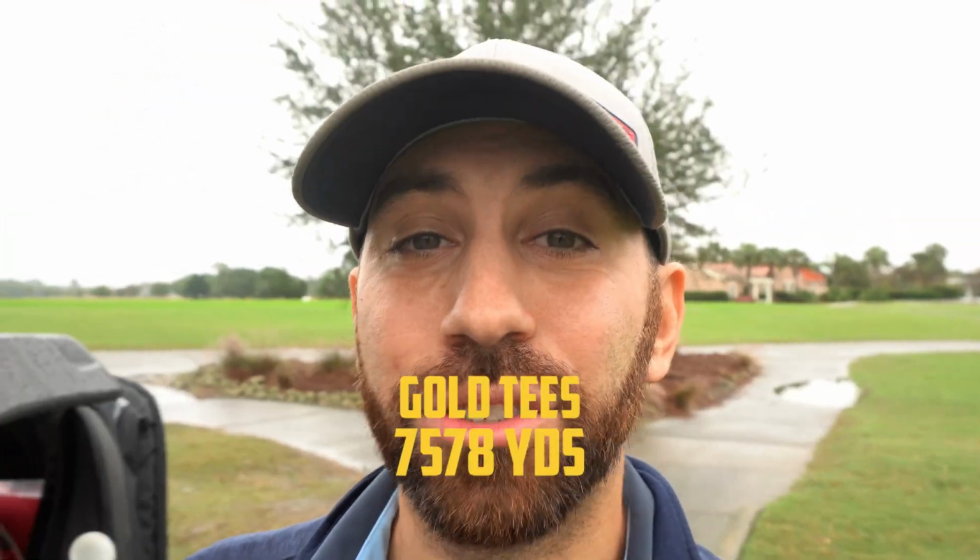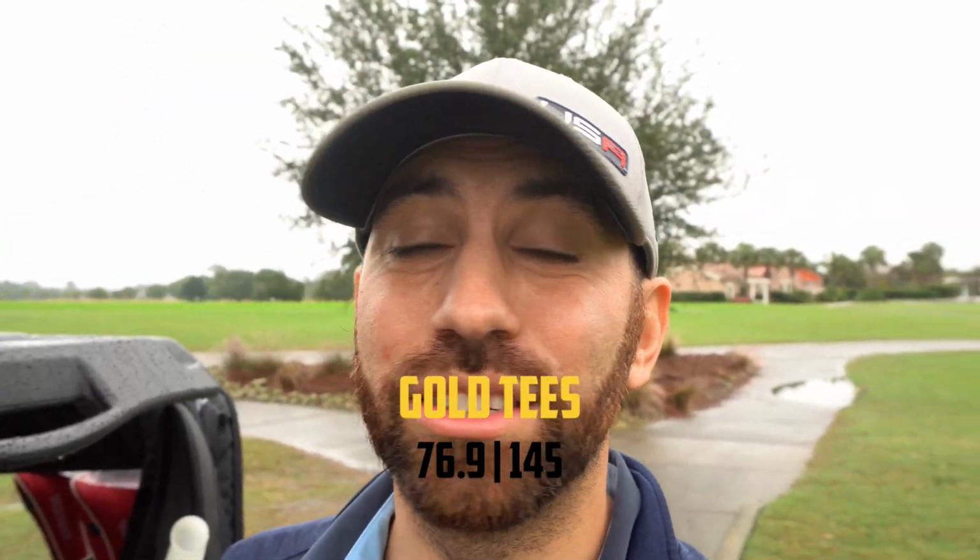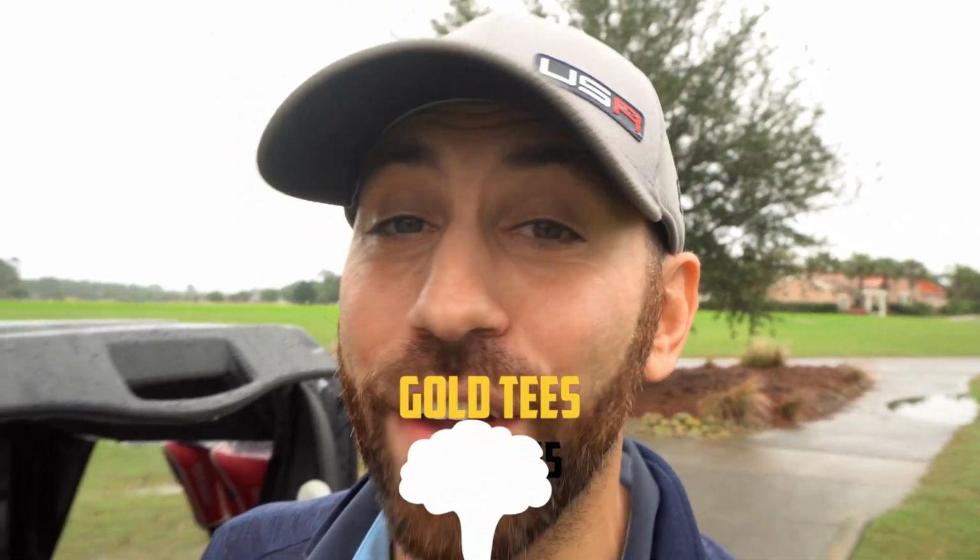Like we mentioned in the intro, 7,600 yards. It's over 76 for the overall rating, and the slope is over 146. So it's a very difficult course from the tips. The thing about it is every single round we go out and play, we're just trying to break 90. That's gonna be the goal from every single course that we're out here playing the tips at. So let's get things started.